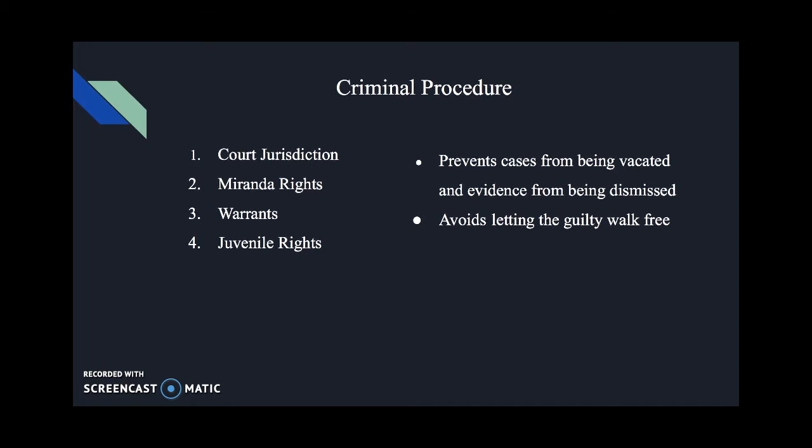The third is warrants, which is a very critical part, especially under the Fourth Amendment, of how evidence is obtained, and how we have a standard of evidence that allows for fair trials and for fair prosecutions. The fourth is juvenile rights, which is a subsection of the general idea of Miranda rights and criminal procedures. It focuses on how juveniles understand the law and Miranda rights, because they aren't really full adults and don't have that kind of power to have self-agency in the situation.